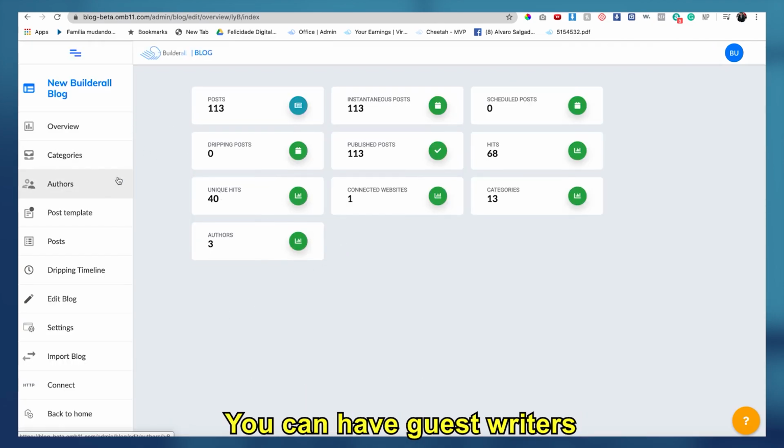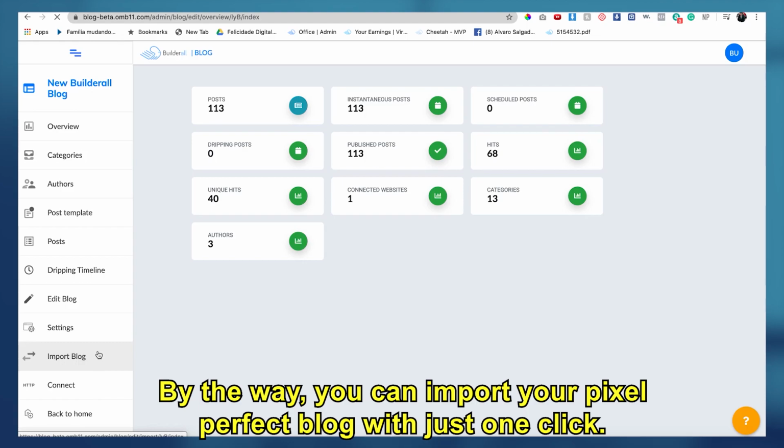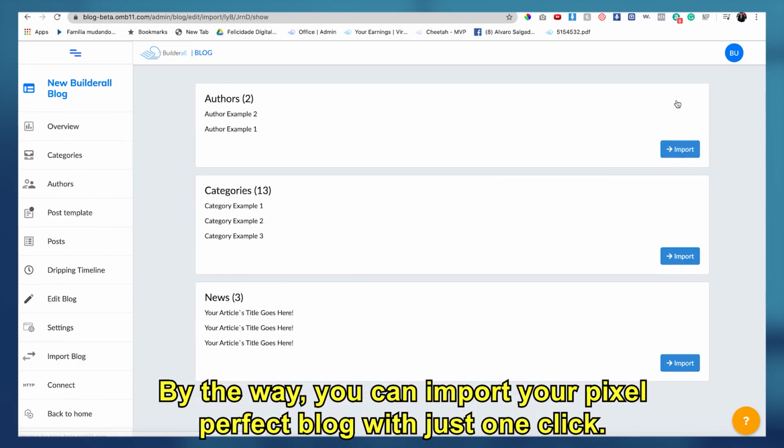You can have guest writers, you can have dripping posts, and much more. The new blog is amazing, and you definitely should check it out. By the way, you can import your pixel perfect blog with just one click.